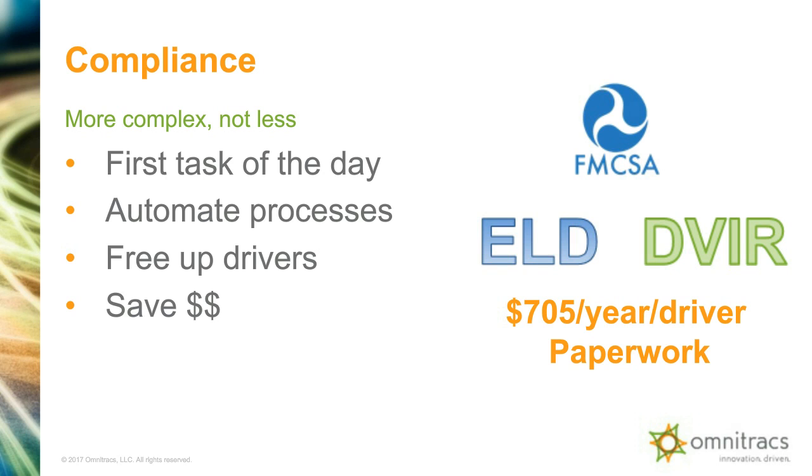We estimate it's about $705 per year per driver just to comply with both ELD and DVIR paperwork. We want to eliminate that paperwork from the driver, make his job easier, free up time, get him on the road faster, and at the end of the day, save money. A lot of people say, hey, what's compliance got to do with making a perfect delivery? Well, if it's just one more thing that the driver becomes distracted by, it's one more thing that introduces risk into making that perfect delivery.